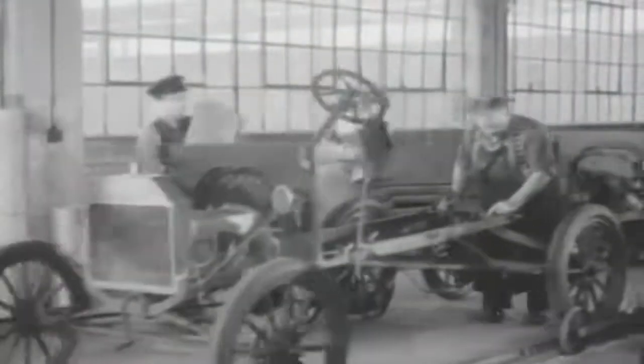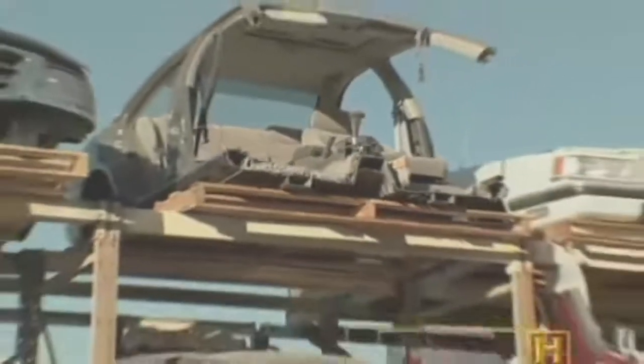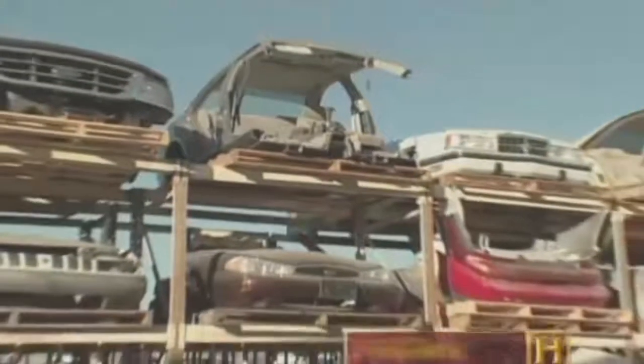Next, America's love of the automobile puts junkyards in every city. The end of the road. Since the first cars rolled off Henry Ford's assembly line, Americans have loved their automobiles. But when love dies, it ends up here.